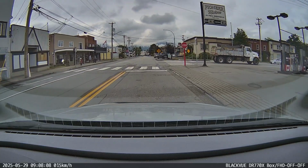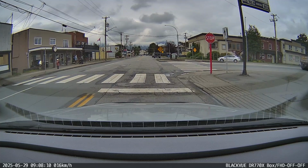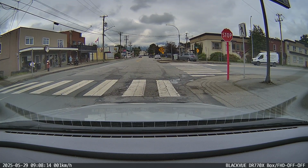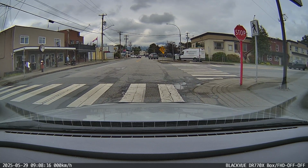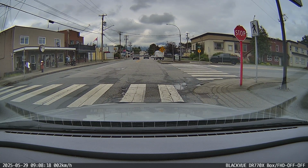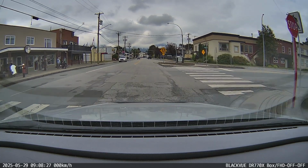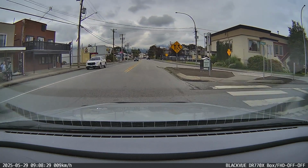Okay, let's go straight. So we're yielding to anybody turning left here. So you can still go if you're quick about it. Well, maybe we'll wait now. He's getting closer. We don't know if he's turning yet. Yes, he is turning. Okay, and as long as that guy, yeah, we can go now. He's not lane changing, so. Good.